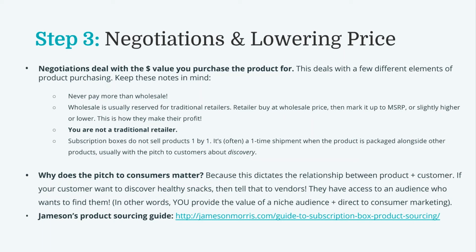Let's try to get that $2.50 down to maybe $2, maybe $1.50. We want to make your dollars work as hard as they can to make sure that your box has value. So keep these notes in mind. Never pay more than wholesale. You are not a traditional retailer. We're not reselling these people's products in one-offs. We're packaging them up in these boxes.